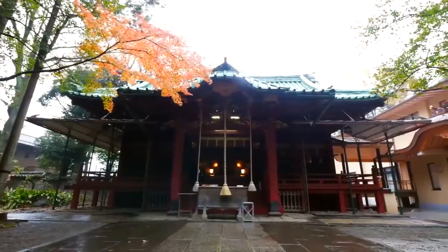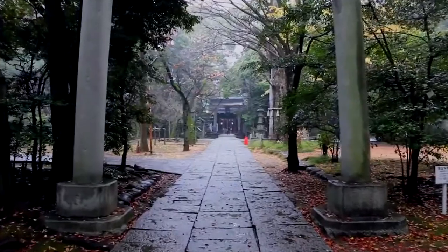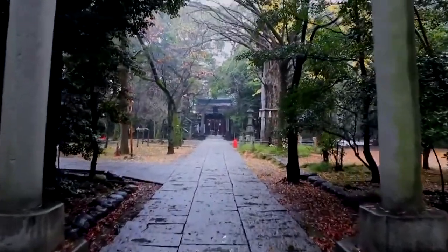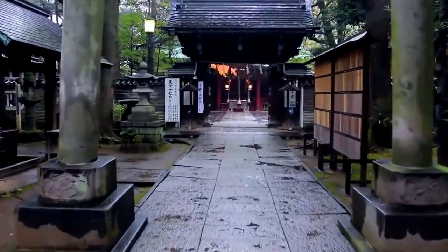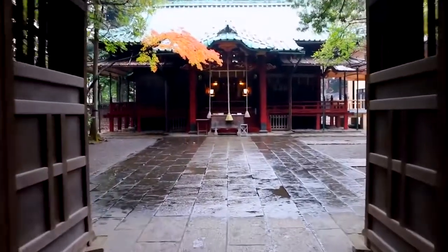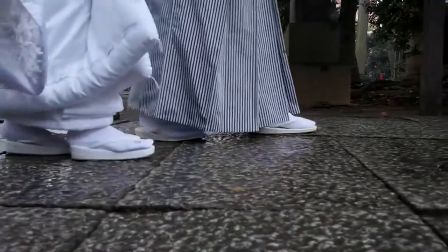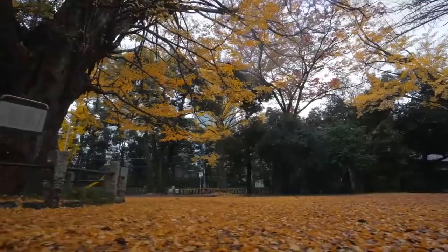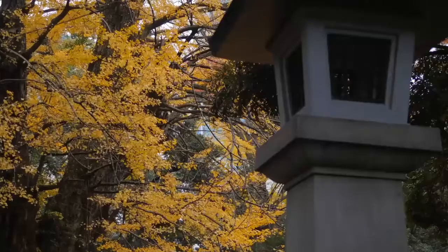Although located near busy stations like Roppongi and Akasaka, Hikawa Shrine is tucked away deep in its spacious garden and is very peaceful and private. The shrine is also dedicated to the Shinto god Susanoo and his wife Kushinada Hime, and is therefore associated with good relationships and happy marriages. The 400-year-old ginkgo tree that greets you at the entrance was all lit up with its bright yellow foliage for our big day.